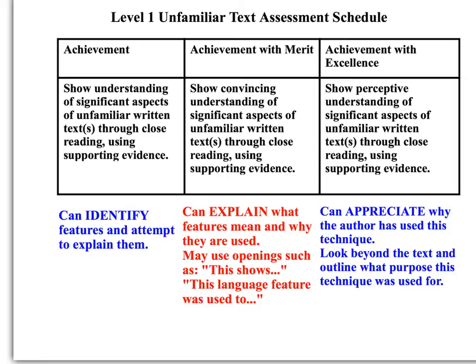I've written down some of the starters that you might use, such as "this shows". That'll help you get a start off on explaining in detail. To get excellence, you need to appreciate. Why did the author use this technique? Why did the author write this poem? Or why did the writer write this particular story? What are they hoping to show?